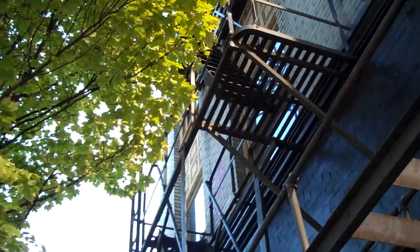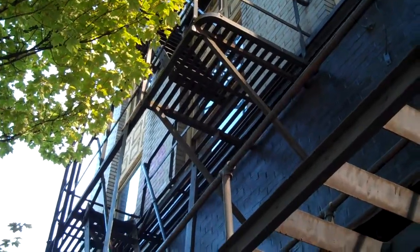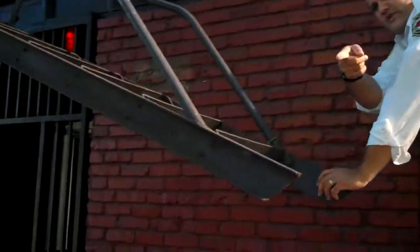How old is that? 50. It's original to the building, 50 to 75 years old. All right. And he's going to be doing right now what everybody worries about. If I have a cantilever, can anybody break into my building the way he just did it? Yes, anybody can.